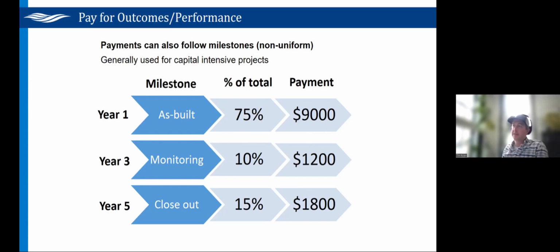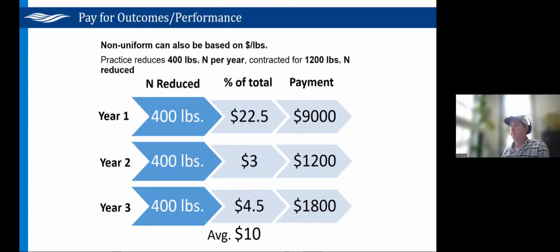So 75% dispersed the first year, and by year three, in this instance, I'm using the permit as the milestones. The permit in and of itself says you have 3 years of monitoring or 5 years of monitoring. So halfway through, I might get another 10% dispersed after showing monitoring and the project's being effective. And then at closeout, I get the remainder of the funds, which is a slightly higher percent of the total, just to ensure that I am going to be held to that contract length and don't leave that project early. So 15% at final payment.